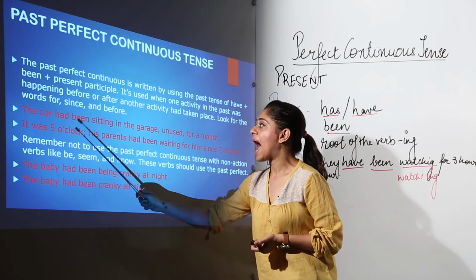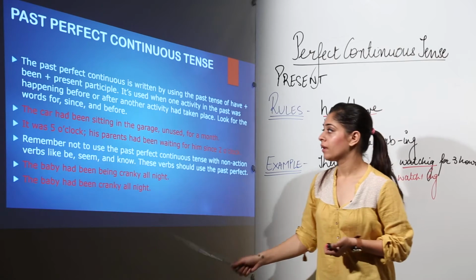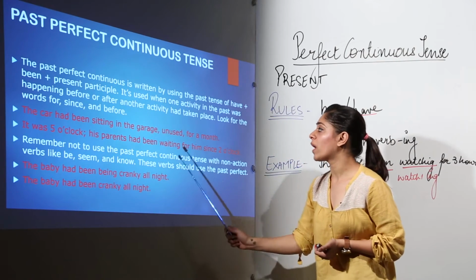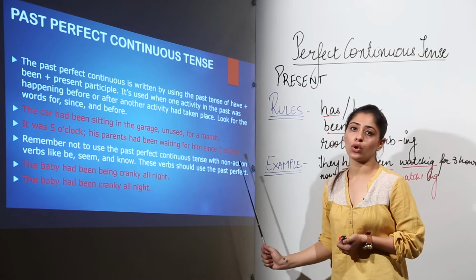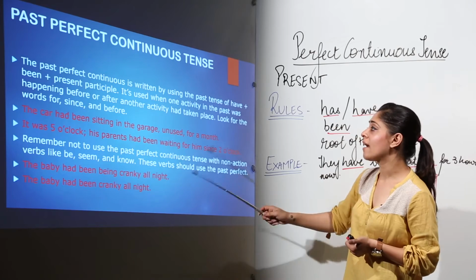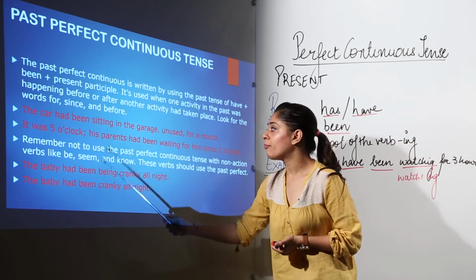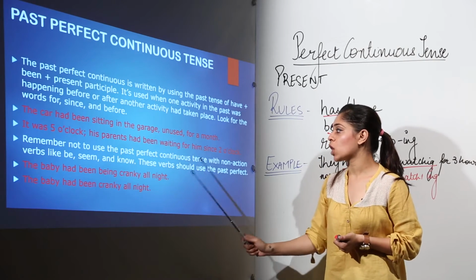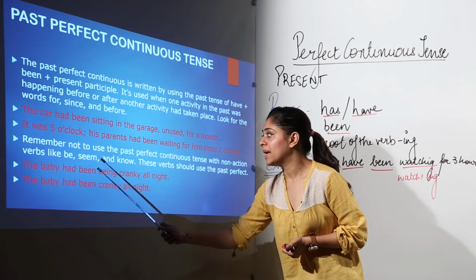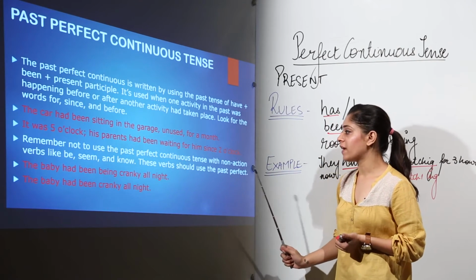The car had been sitting in the garage unused for a month. It was 5 o'clock. His parents had been waiting for him since 2 o'clock. So here we have fulfilled the conditions where we need to have words like since and before. Remember not to use the past perfect continuous tense with non-action verbs like be, seem and know. These verbs should use the past perfect.